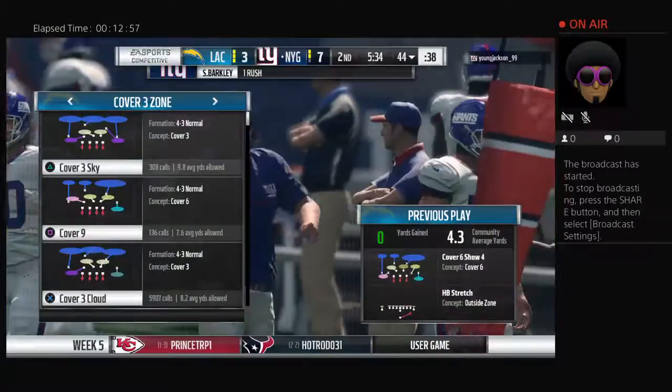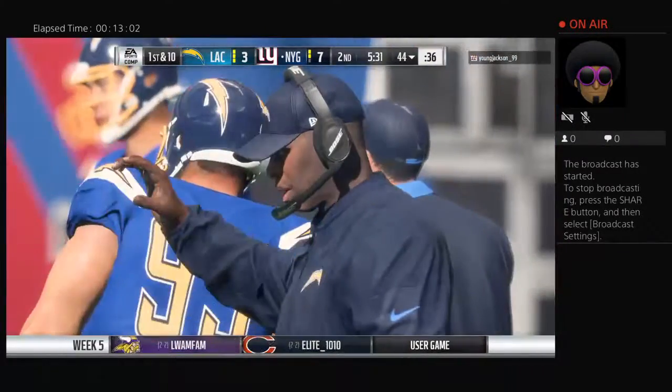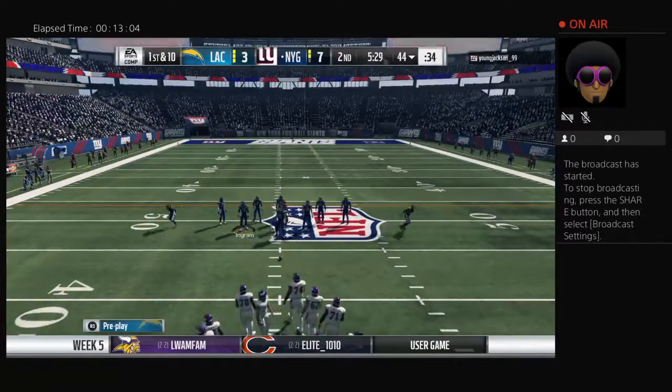Quite a spot there for his first carry of the game, but obviously they had plenty of faith in him, didn't they? No question about it. And here, why not go with the fresh legs? Able to push forward, pick up that first.